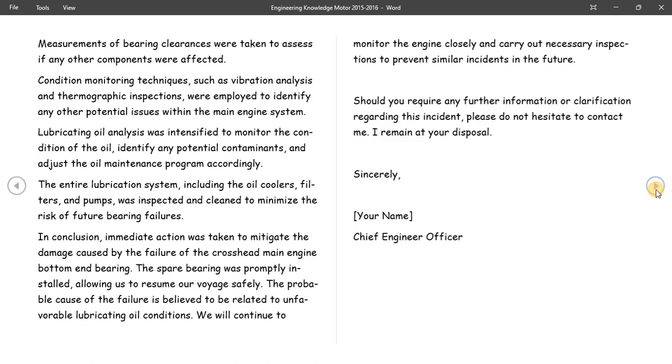So now you can end with a conclusion. In conclusion, immediate actions were taken to mitigate the damage caused by the failure of the crosshead main engine bottom end bearing. The spare bearing was promptly installed, allowing us to resume our voyage safely. The probable cause of the failure is believed to be related to unfavorable lubricating oil condition.